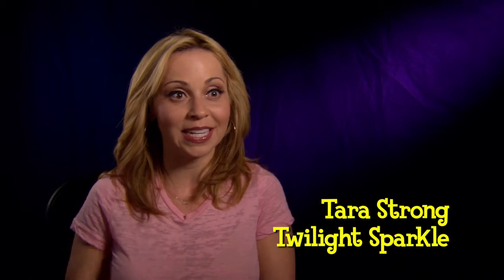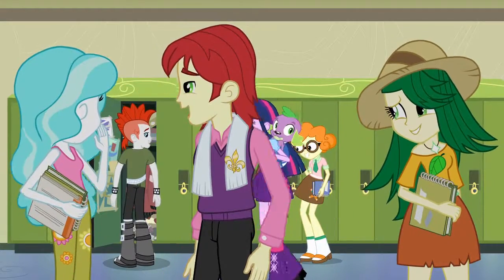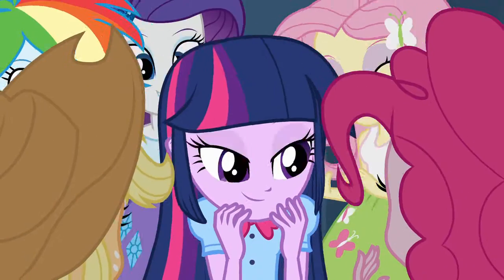To sort of have those worlds collide and have Twilight be an actual human is something that I've pictured, and then you see it come to life, and it's so well done, and it's so cute. I think the fans will really get a kick out of it.